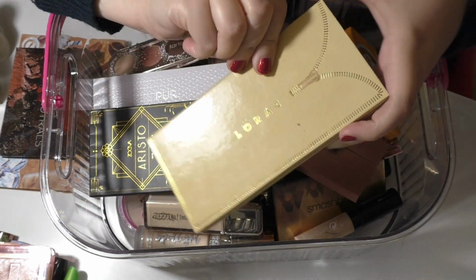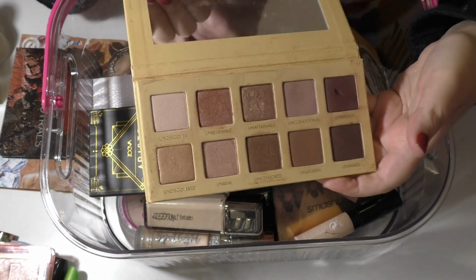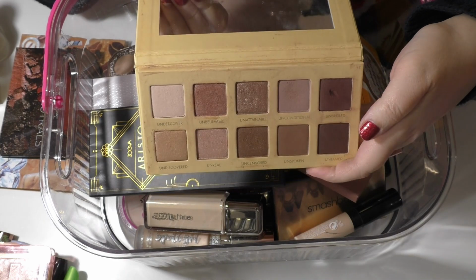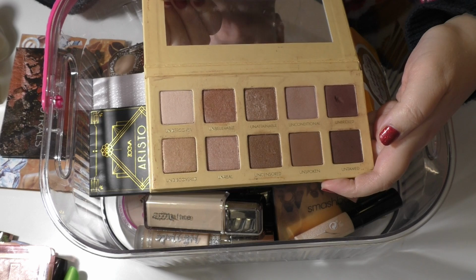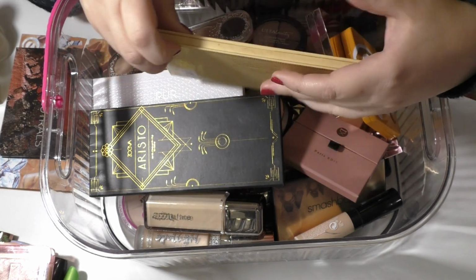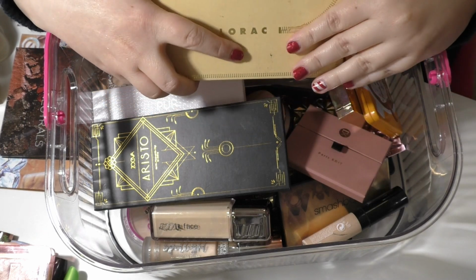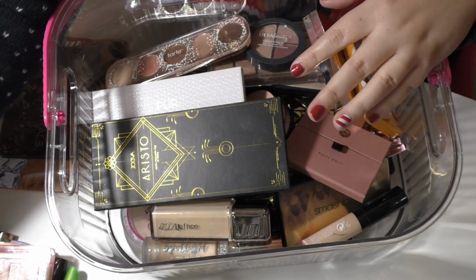The Lorac Unzipped palette will be going to my makeup graveyard. This is, I think, the first Lorac palette I've ever purchased. It's an old one. I've used it a lot. It's got some hard pan in it. I'm gonna go ahead and, like I said, retire this to my makeup graveyard of makeup that is special to me.